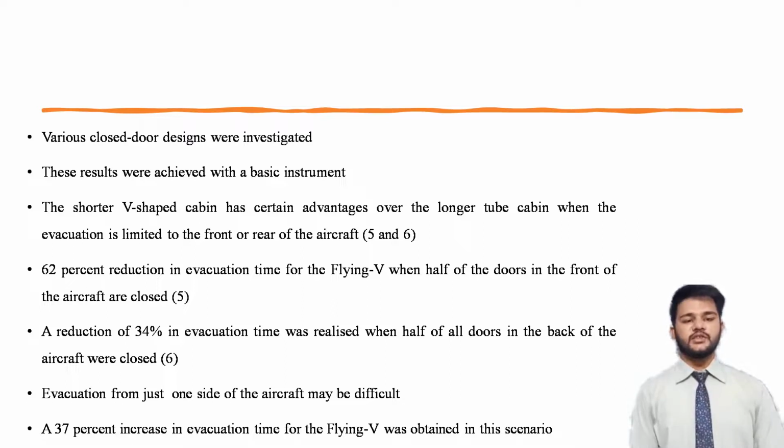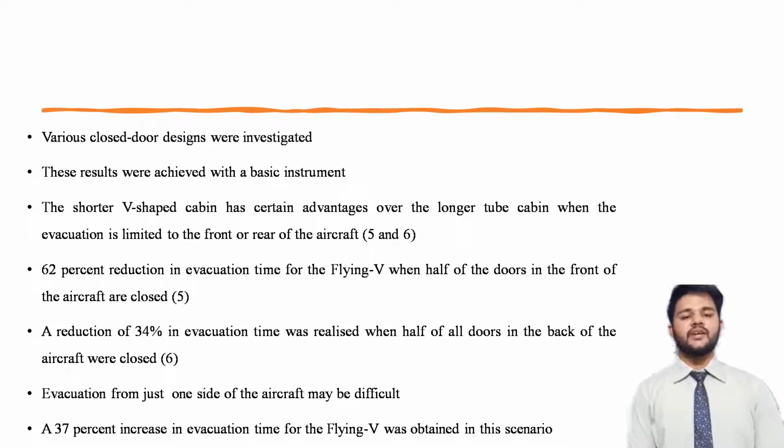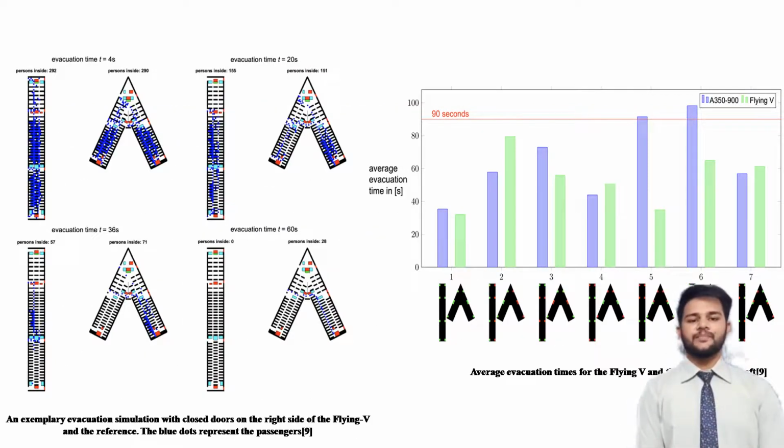Nonetheless, the results suggest that the shorter V-shaped cabin has certain advantages over the longer tube cabin when the evacuation is limited to the front or rear of the aircraft, to sections 5 and 6. The preliminary tool revealed a 62% reduction in evacuation time for the Flying V when half of the doors in the front of the aircraft are closed, section 5. A reduction of 34% in evacuation time was realized when half of the doors in the back of the aircraft were closed. When passengers in the V-shaped cabin must evacuate just to one side, there may be difficulties in the evacuation process. These images show the evacuation comparison with the Airbus A350.